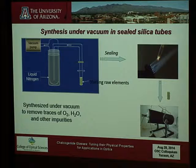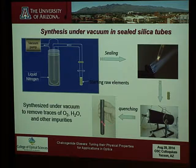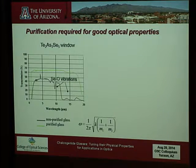In a rocking furnace, so we rock it for about 12 hours or overnight typically. And then you quench the glass in water, and you carefully break the silica tube without breaking the glass inside. And then you can draw a fiber, you can polish off an ATR crystal, you can slice layers and mold lenses and do anything you want to do with that glass.